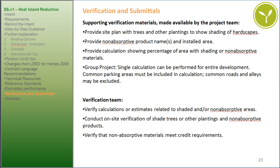Group project. A single calculation can be performed for the entire development. Common parking areas must be included in the calculation. Common roads and alleys may be excluded.